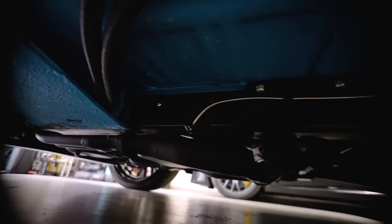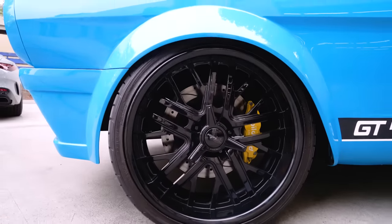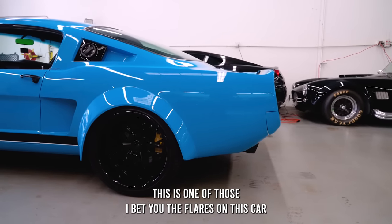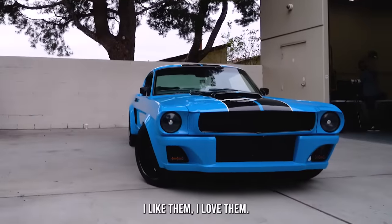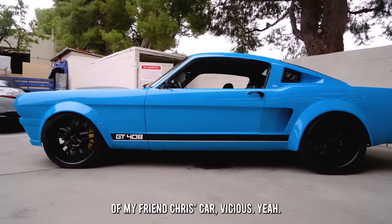And then I see a Wilwood master. Do you have Wilwood brakes on the car? Yeah, Wilwood brakes, four piston in the back, six piston in the front. Oh yeah, you sure do have big brakes, don't you? Nice, dude. I'll bet the flares on this car, people either really like them or you probably get people that hate them too, huh? Yeah, I get both, definitely. I like them, I love them. I personally like them, and like I said before, it does remind me of friends.